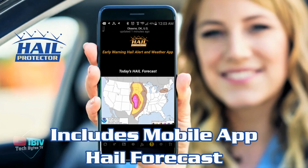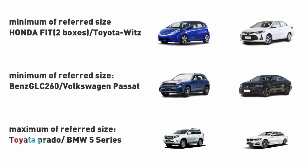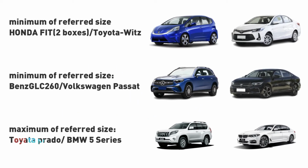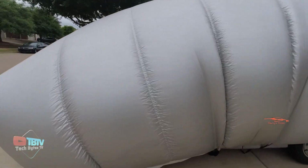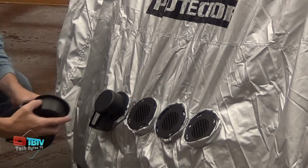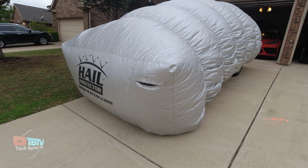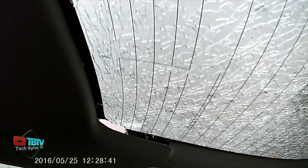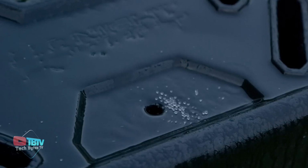It also has a mobile app that alerts you of hail forecasts and warnings. It comes in 6 different sizes, covering every car from your sedan to your SUV or pickup truck, with the largest version costing you $500. It's also pretty easy to install and can be activated in just 20 minutes via the mobile app. As you've taken care of the hail, our next incredible invention takes excellent care of the rainwater, making it a must-have.